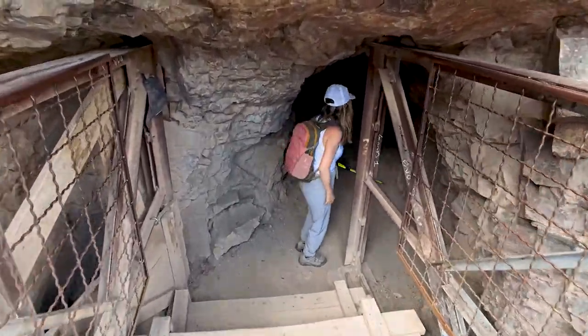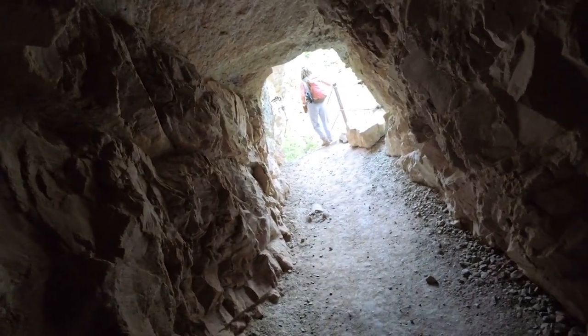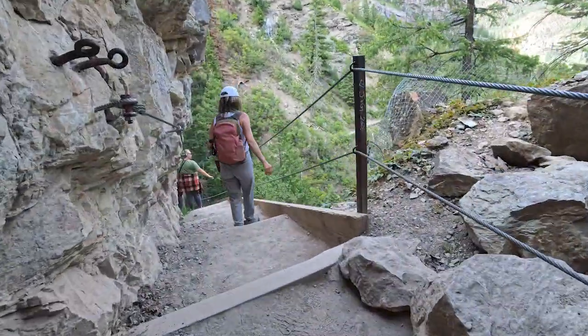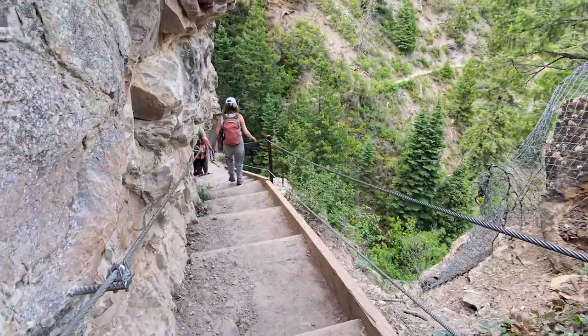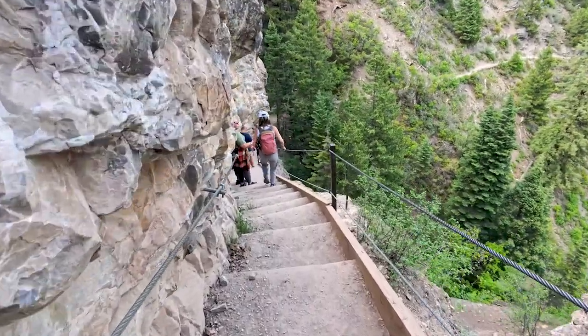Alright, we're on the way in. Oh, out you come. And on the backside of the canyon is this elevated staircase.